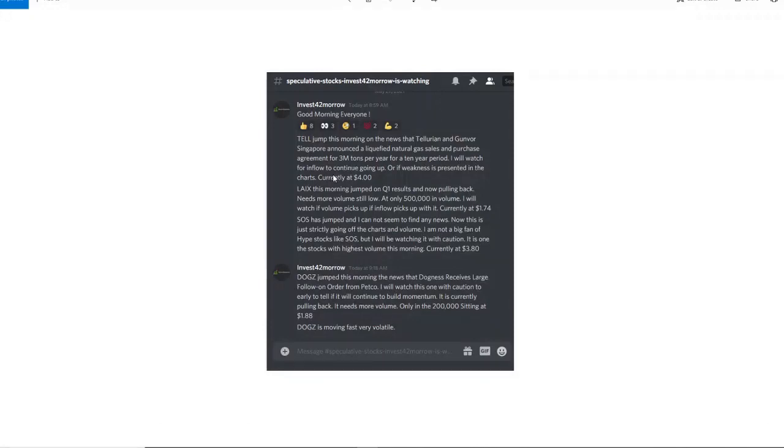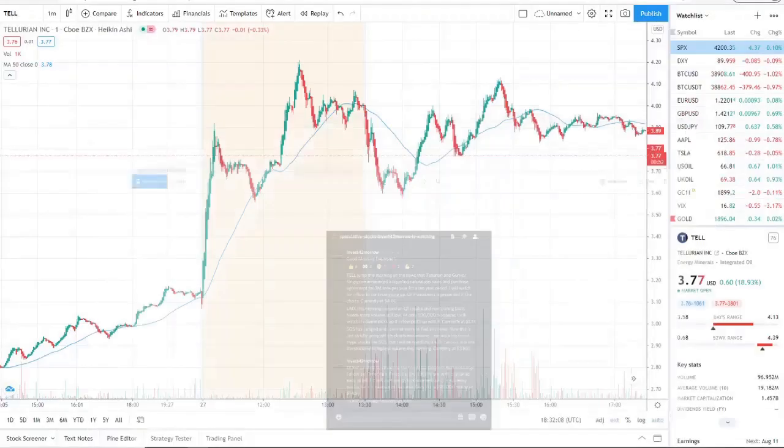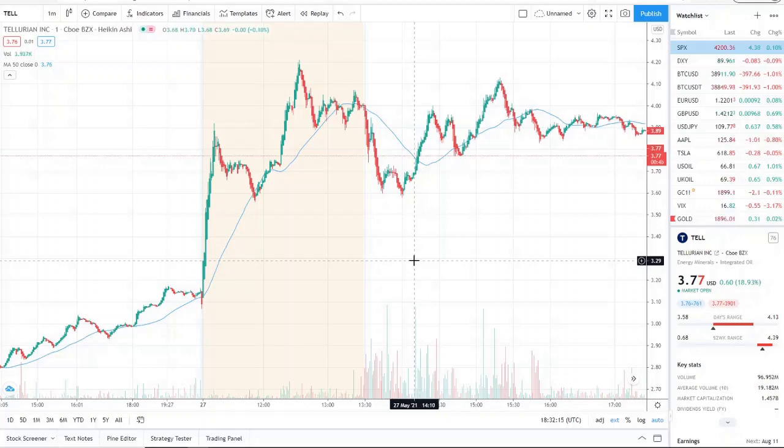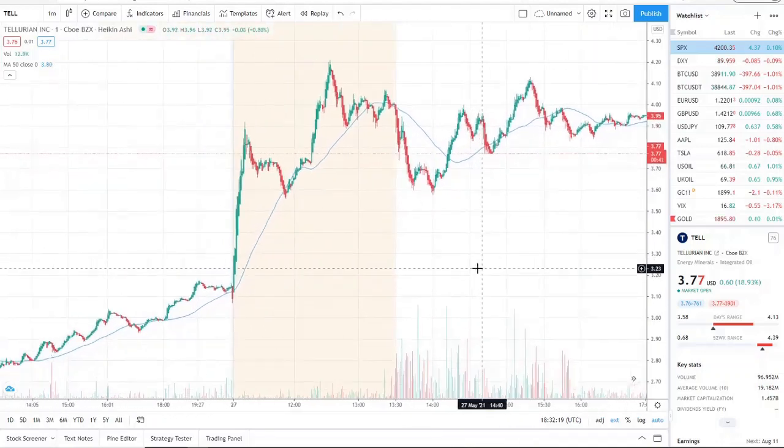I will watch for inflow to continue going up, or if weakness is presented in the charts. And weakness did present itself. This is where patience, dedication, discipline comes into play, and execution and timing is everything. So we had two great ones today, 2 home runs.